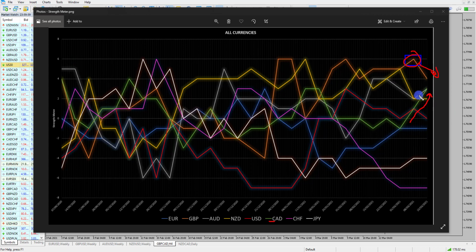Also Kiwi CAD, the reason being is because these two have crossed over in strength and weaknesses now. So Kiwi, the yellow line, is kind of flatlining through here. CAD again shooting sharply up, so I quite like the idea of getting involved with Kiwi CAD short, and everything else is just kind of flatlined again. Nothing really highlighting some further upside or downside.